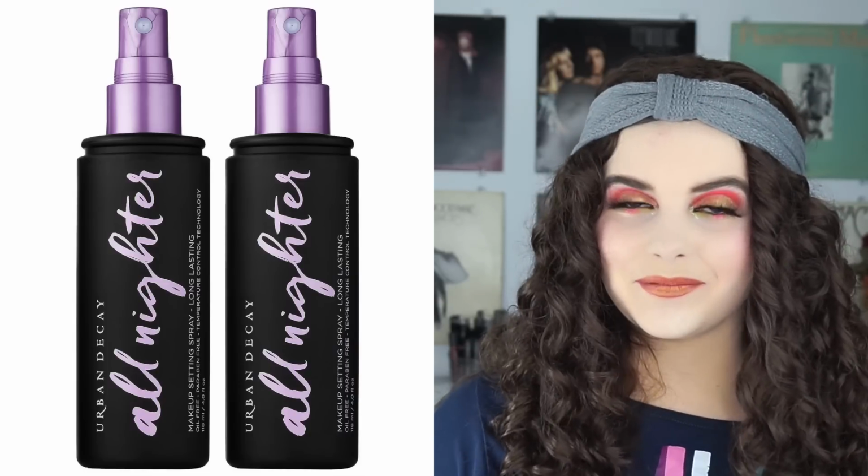Question 10, the final question, is setting spray. Do you believe in it? And which is your holy grail? Do I believe in it? Well, next to the Urban Decay eyeshadow primer potion in original, one of my other most repurchased products is the Urban Decay All-Nighter Setting Spray.